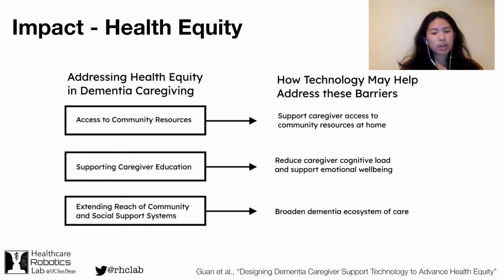Ultimately, we hope our work can provide one of many starting points for future design research to draw on community health frameworks to tackle complex social issues like health equity.